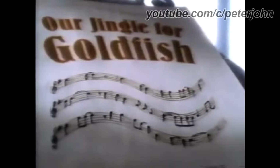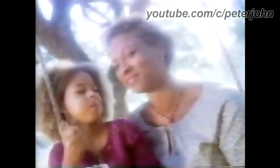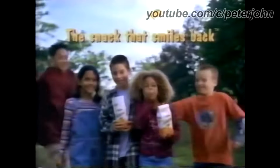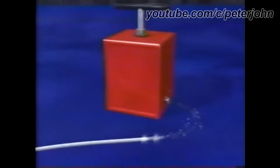Here's our jingle for goldfish. Yes, baked and not fried goldfish. The wholesome snack that smiles back until you bite their heads off. Now see the fish is swimming. Oh, look, the pretzel's winning. Didn't that make you feel good about goldfish? You know they're made with real cheese, even though they look like fishies. A snack that smiles back, goldfish. And for taste buds that are braver, we blasted them with flavor. Try flavor blasted goldfish.